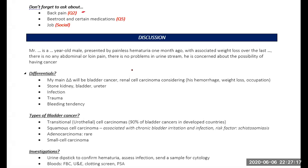Okay? So like you said, it's painless hematuria. He works in a dye factory. He's a smoker. He's had weight loss. There's no trauma, no urinary problems in terms of stream. There's no problem with his urine stream. So most likely it's cancer, isn't it? Yes. And the age fits as well. He's an old male who smokes and works in a factory.